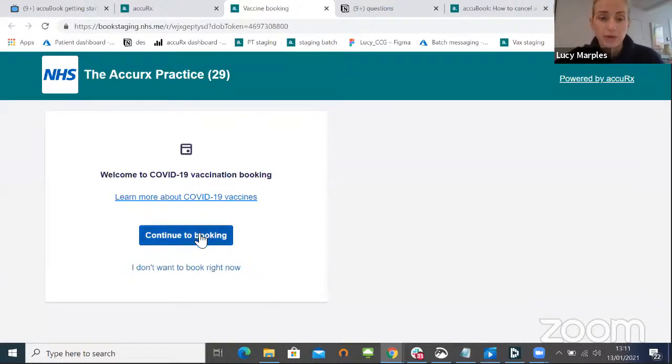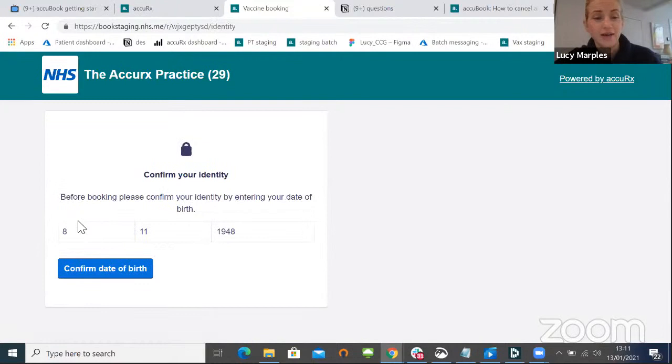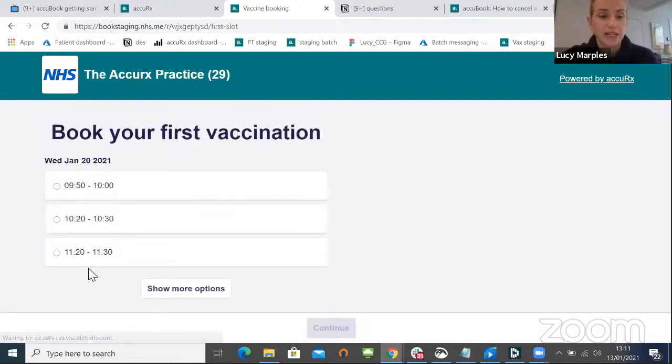So let's say I want to continue to my booking. First of all, I'll be notified where the vaccination will actually happen, so it might be different from the actual practice. Continue to booking. When the patient gets the text to book themselves, they'll have to enter their own date of birth. But when I'm doing it manually on behalf of the patient, that's data automatically pulled through for you. So yes, I confirm the date.